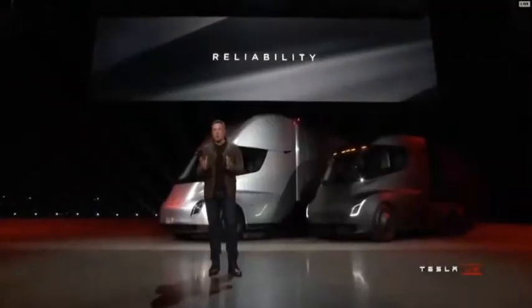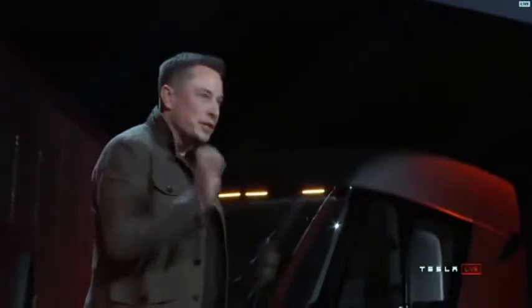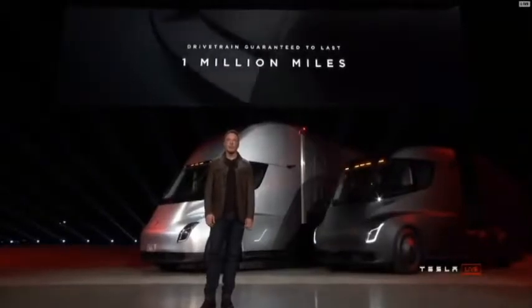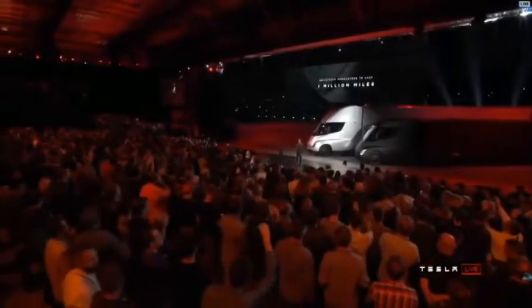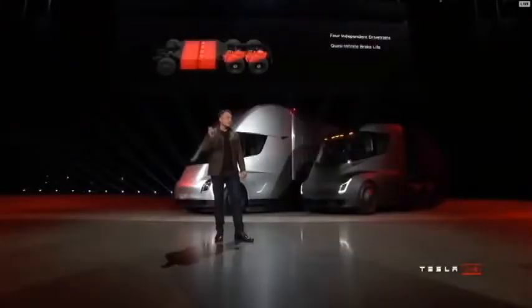Reliability is incredibly important. We're putting massive attention into making this truck incredibly reliable. And that's why we are guaranteeing that this truck will not break down for 1 million miles. We are guaranteeing it won't break down for 1 million miles because it has 4 independent motors. You can lose 2 of those 4 motors and the truck will still keep going. In fact, even if you only have 2 of the 4 motors active, it'll still be a diesel truck.